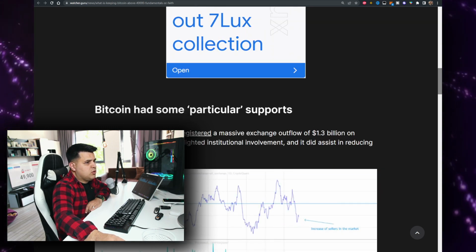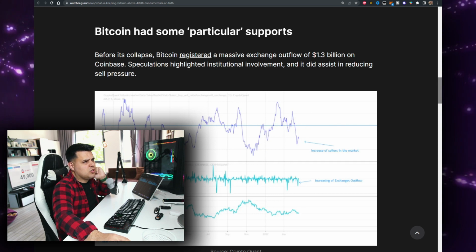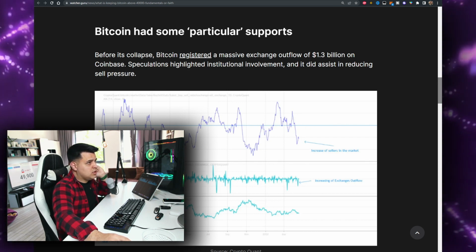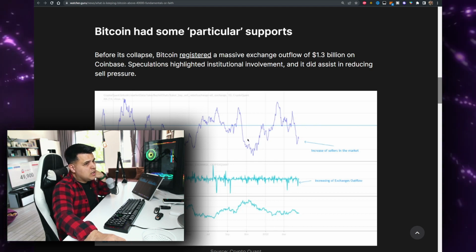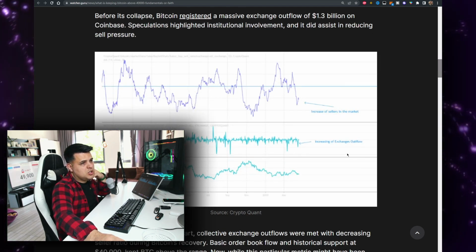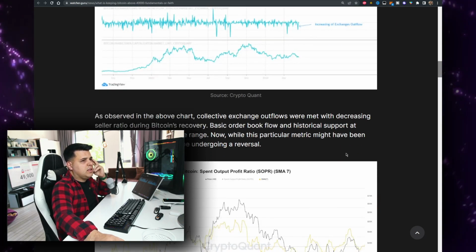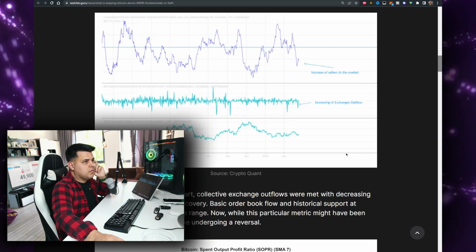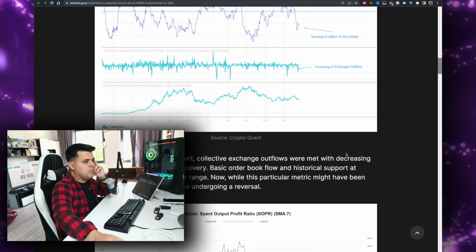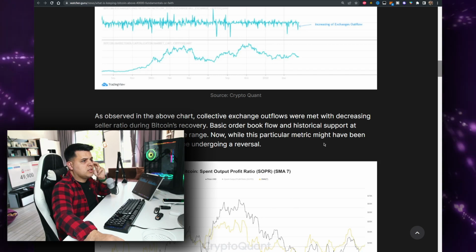Before it collapses, Bitcoin registered a massive exchange outflow of 1.3 billion on Coinbase. That's interesting. Speculations highlighting institutional involvement indeed assist in reducing sell pressure. Increase of sales in the market, increase of exchange outflow. As observed in the chart above, collective exchange outflows were met with decreasing sell ratio. Basic order book low and historic support at 40K.